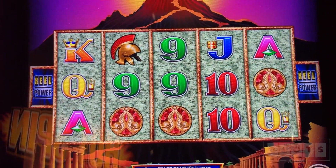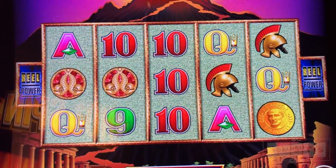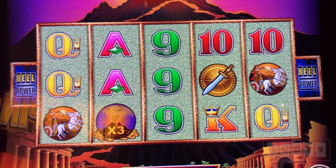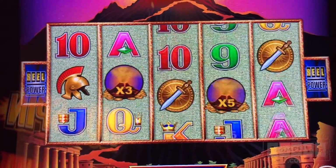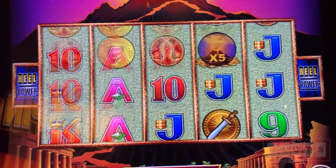Hopefully it'll be nice to us. Here we go. Do it. Oh, that's the best symbol. Multipliers, nothing. There's a multiplier of 3 on second reel and a 5 on the fourth reel. If you can line them both up together, rude. And you'd be laughing.